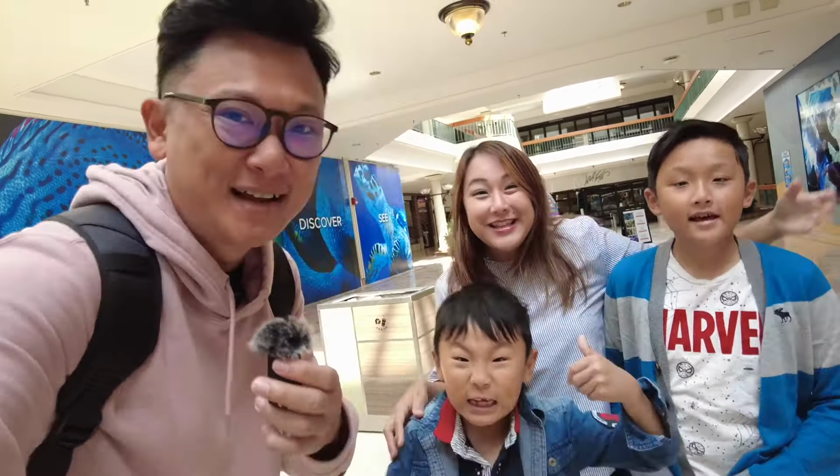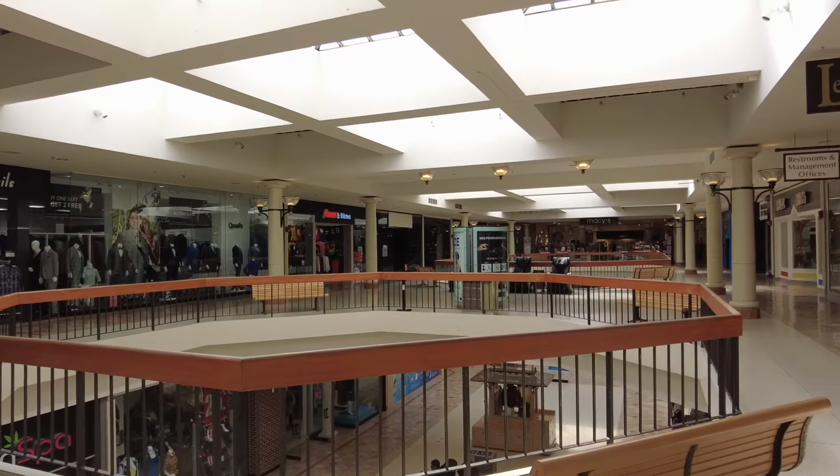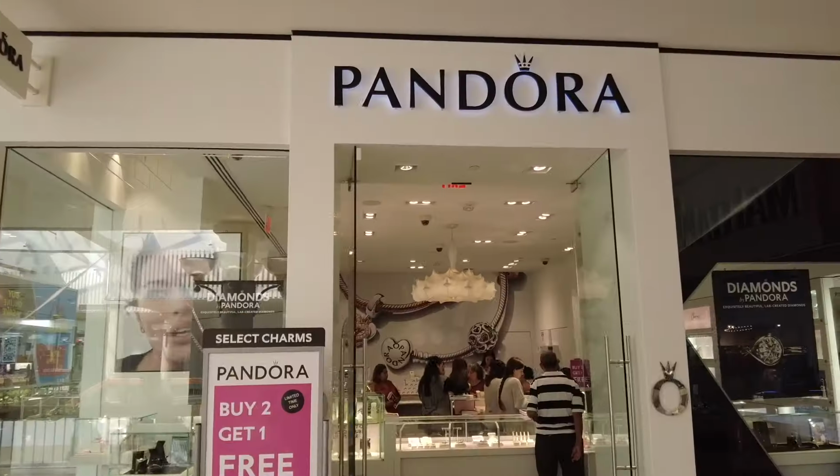Let's go! Alright guys, SeaQuest is located in Woodbridge Center, on the lower level of the mall. The mall is very big. They have a lot of shopping areas, restaurants, and food. So if you come here, check their map. It's very easy to find them.